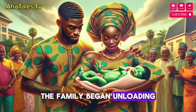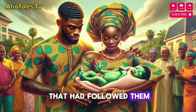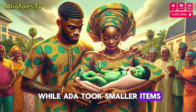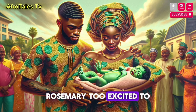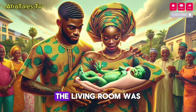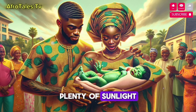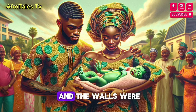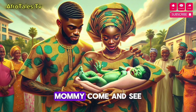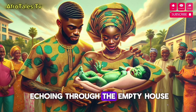The family began unloading their belongings from the car and the moving truck that had followed them. Chike carried heavy boxes, while Ada took smaller items. Rosemary, too excited to carry anything, ran into the house to explore. The living room was spacious, with large windows that let in plenty of sunlight. The floors were shiny, and the walls were painted a soft cream color. "Mommy, come and see the kitchen," Rosemary shouted, her voice echoing through the empty house.